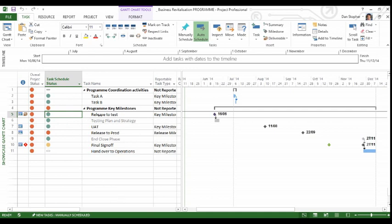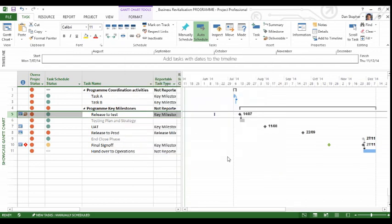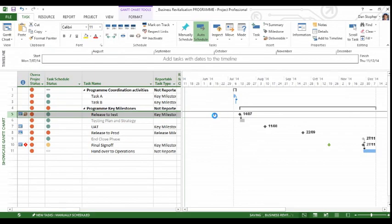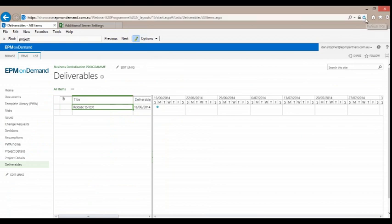However, you'll also notice that if this item was to move, so let's push it out into July, and I can save those changes and even publish those changes, but that movement in this deliverable will not be represented on the site until I physically go up here and synchronize those deliverables. So this is part of the reason why people get a little bit confused when it comes to deliverables.